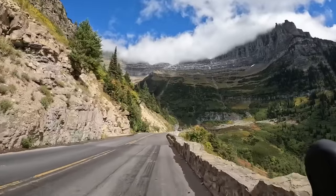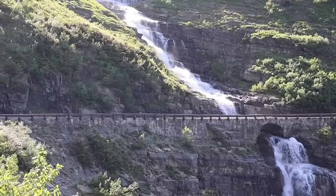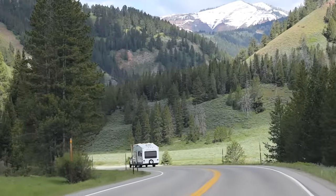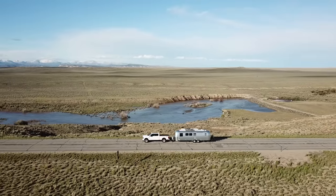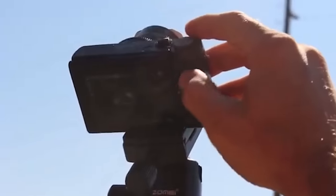These national parks contain some of the most majestic landscapes in all of the continent. If you're looking for the perfect 10-day itinerary through the American West, this is a strong contender. So lace up your hiking boots, grab a camera, and let's hit the road.